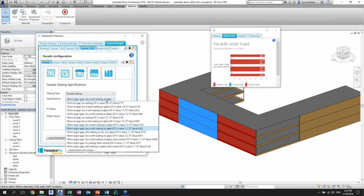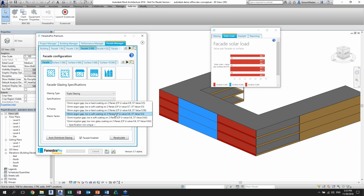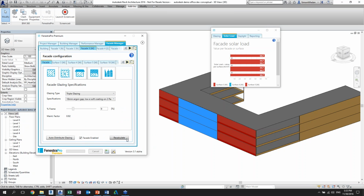So first of all, let's start looking at my different types of glazing. So I have a solar heat gain coefficient of 0.62 here. Let me choose something slightly better. Actually, I can go to a triple glaze system, and you'll see that these are quite generic, arbitrary types. As we get into the more detailed model, you'll see them start to tighten up in terms of the manufacturer's details. So I'll apply that triple glazing system. You'll see my solar loads have reduced.